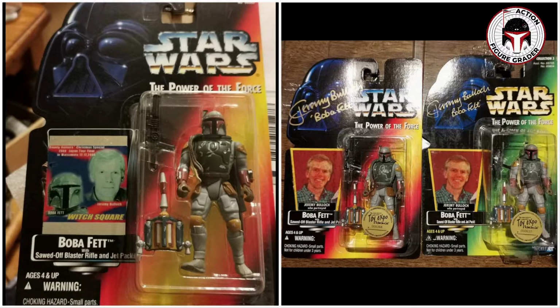And then on the right-hand side are two Toy Expo examples that Stanley owns. The red card is the same Philadelphia Toy Expo that I have, and the right-hand one is a green card signed by Jeremy Bullock that was a Japanese Toy Expo.